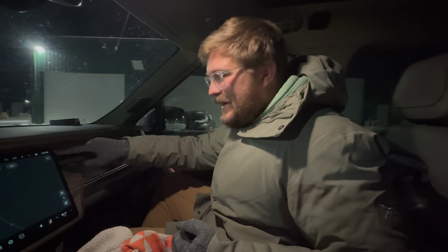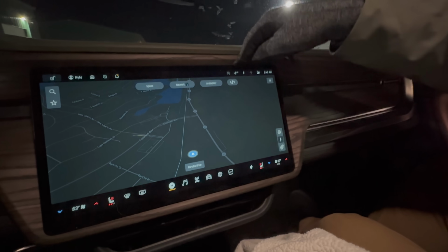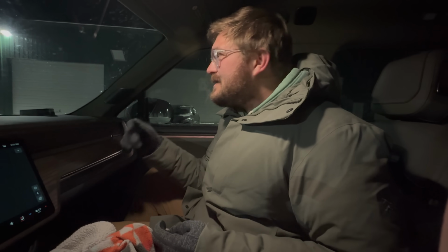It is 2:40 in the morning. The Rivian is reporting negative 17 degrees Fahrenheit. The Teslas are reporting negative 18 degrees Fahrenheit. Either way, really cold. What's that, minus 25, 27 degrees Celsius? So really chilly, almost minus 30.